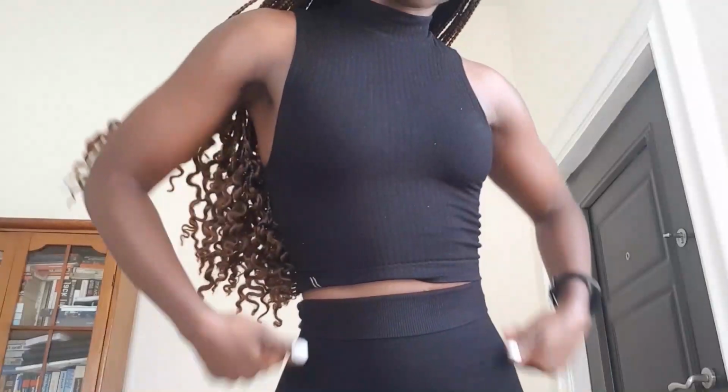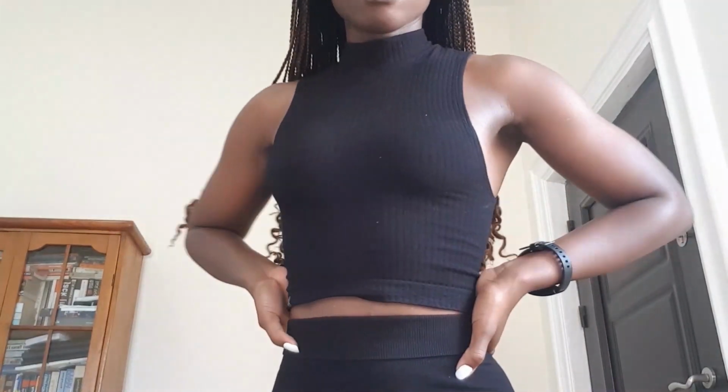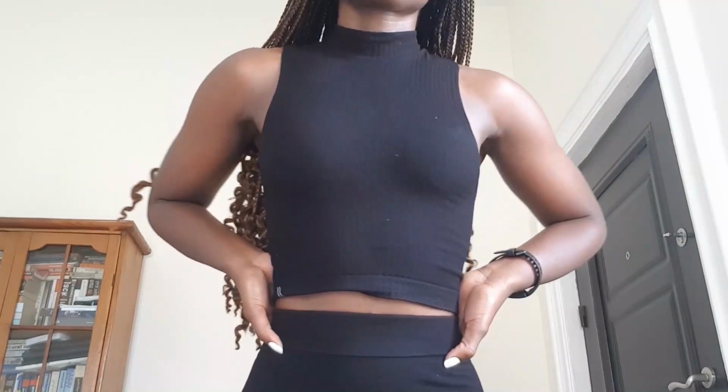Now the Sade top to match is the sleeveless mock neck, I think. Isn't that what that is? Mock neck. It's cropped. It comes up to just below my belly button for me, so it's a good length of crop. It's a crop that I like.